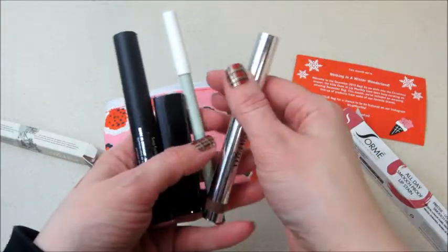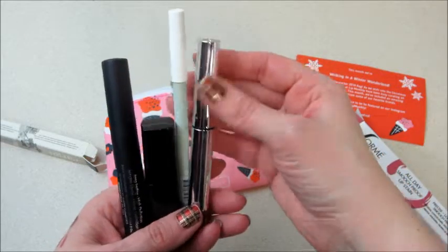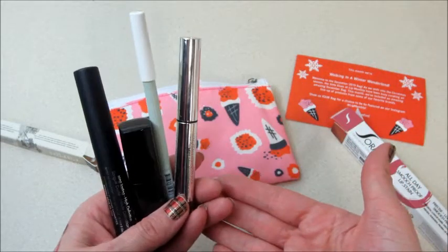And this is only, I think, 12 bucks a month, $12.95, something like that. I'll put all the information below in case you're interested. It's really affordable and a really good bag.